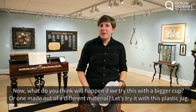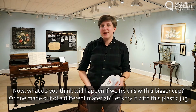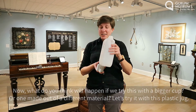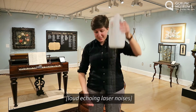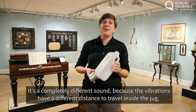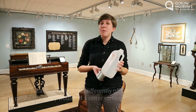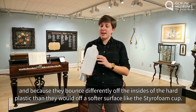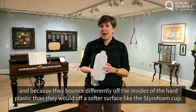Now, what do you think would happen if we tried this with a bigger cup, or one made out of a completely different material? Let's try it with this plastic jug. It's a completely different sound because the vibrations have a different distance to travel inside the jug, and because they bounce differently off the insides of the hard plastic than they would off a softer surface like the styrofoam cup.